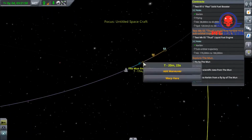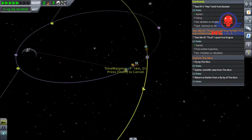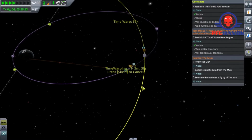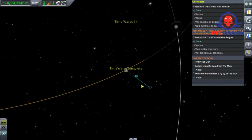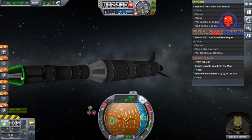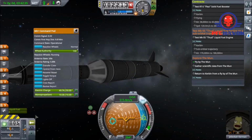So we're gonna time warp to the flyby of the Mun. There we go. Fly by the Mun. Gather our scientific data while we're up here. Crew report. Keep that.